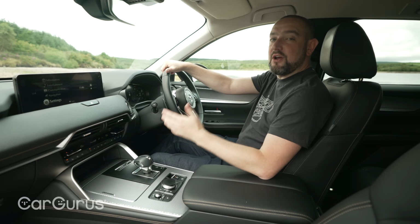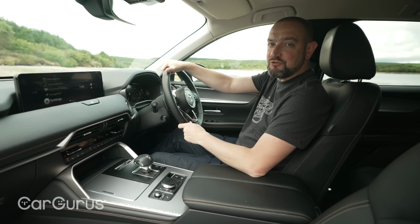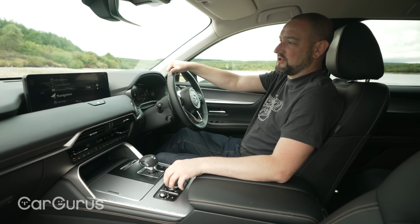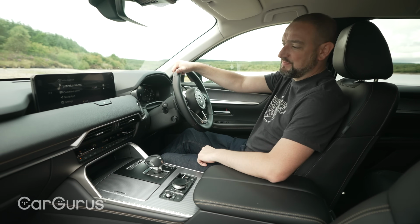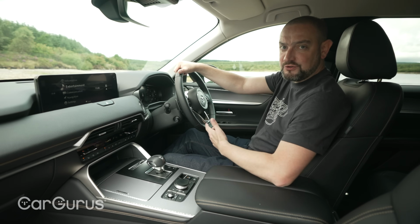Hallelujah. We couldn't agree more with Mazda's stance on that, and we wish that more manufacturers would follow the lead. And look, it is super easy to scroll through these logical on-screen menus. The graphics are really crisp, and it is super easy to use these physical aircon controls.